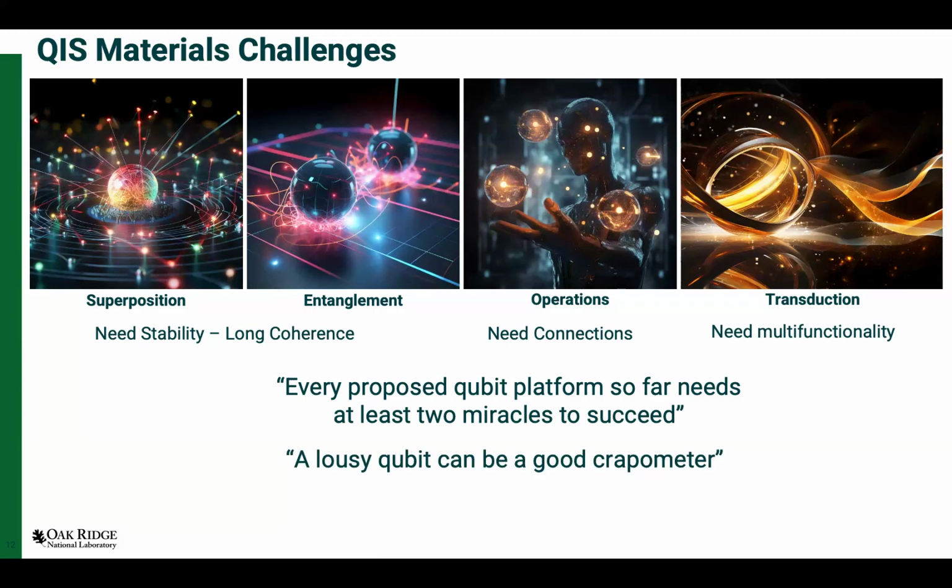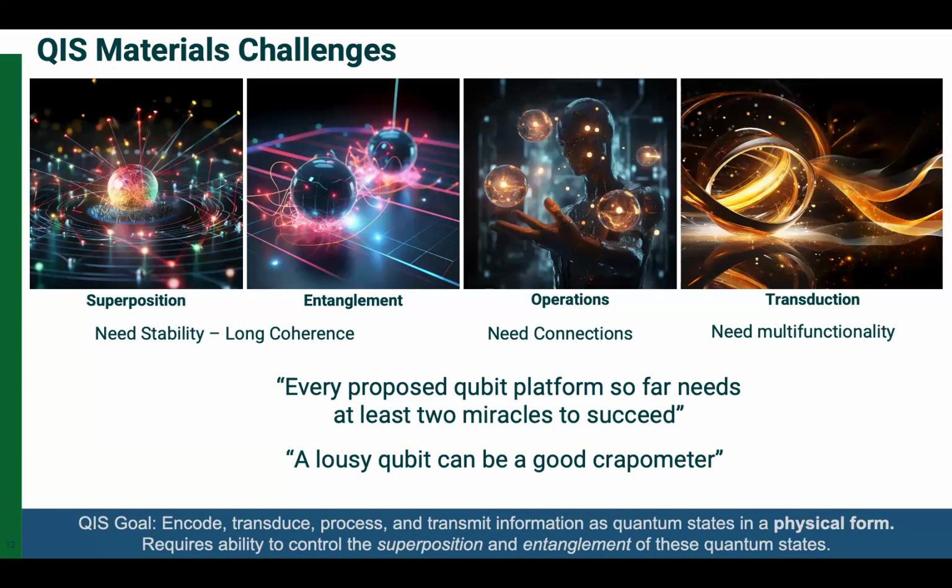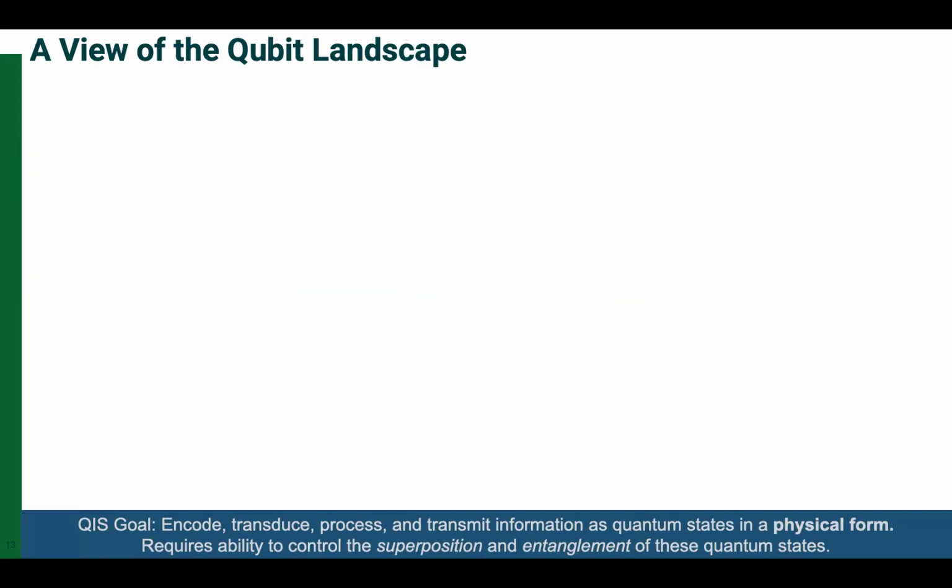And he also said this, which I thought was good, is that a lousy qubit can be a good crapometer, which kind of speaks to why it might be good for sensing to start with. But the information goal here for quantum is we need to be able to encode, transduce, process, and transmit information. And we need to be able to do this in a physical form and have superposition and entanglement at the same time. So what are the platforms that are out there right now where we could potentially do this?